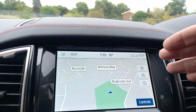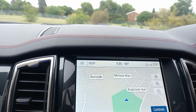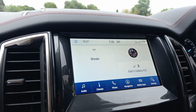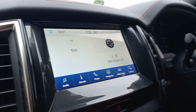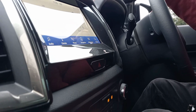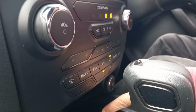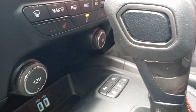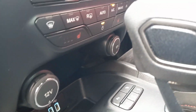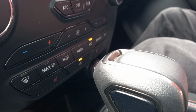We're going to do it fairly quickly. You've got the center screen with Sync 3, of course, connectivity. Excellent system from Ford. I don't have to tell you too much about it. It's got everything you can possibly want. Come down, dual zone climate control, and down there, you've got 2 USBs for the front seat. The 10-speed automatic gearbox I've told you about. You know the gearbox, really smooth, comfortable, efficient, all the things you can possibly want.